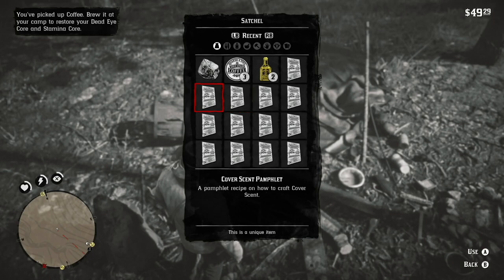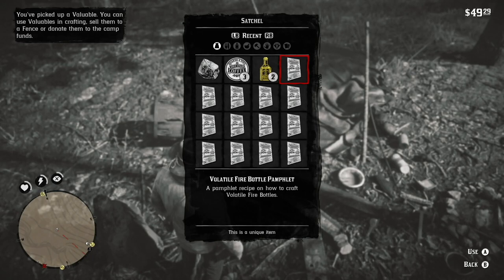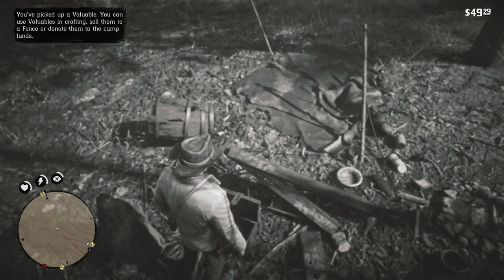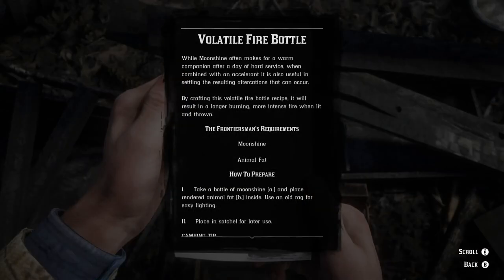If you read the pamphlet, the volatile fire bottle, you open it up and read it. Again, you have to read pamphlets in order to gain the benefit to craft. It uses moonshine and animal fat. Awesome. You can do that.